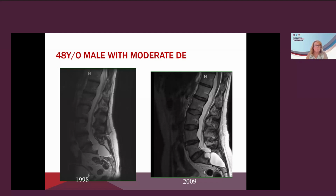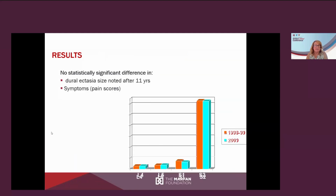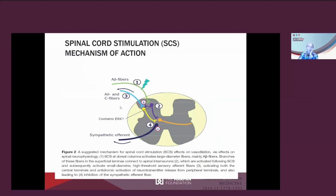Can you see if you can? I think your slide is not advancing. I'm still seeing the dural ectasia slide. Okay. Here it is. I'm sorry. Okay. Yes. Thank you.